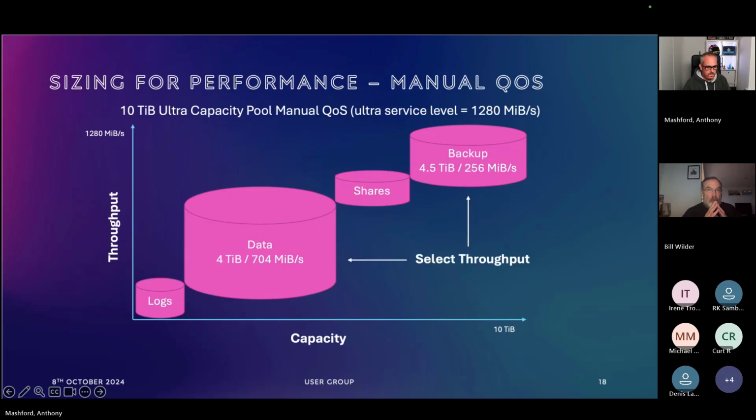However, Microsoft decided to adjust the service, I think it was in June 2021, and introduce manual QoS. So now you can independently assign the throughput to a volume over its size. So it's much more granular. It's based on the throughput available in the capacity pool, but you can carve that up. And as you see here, the data volume, where you probably need more throughput, has 704 megabytes per second of throughput, but the backup volume, where you probably need less, only has 256 megabytes of throughput.